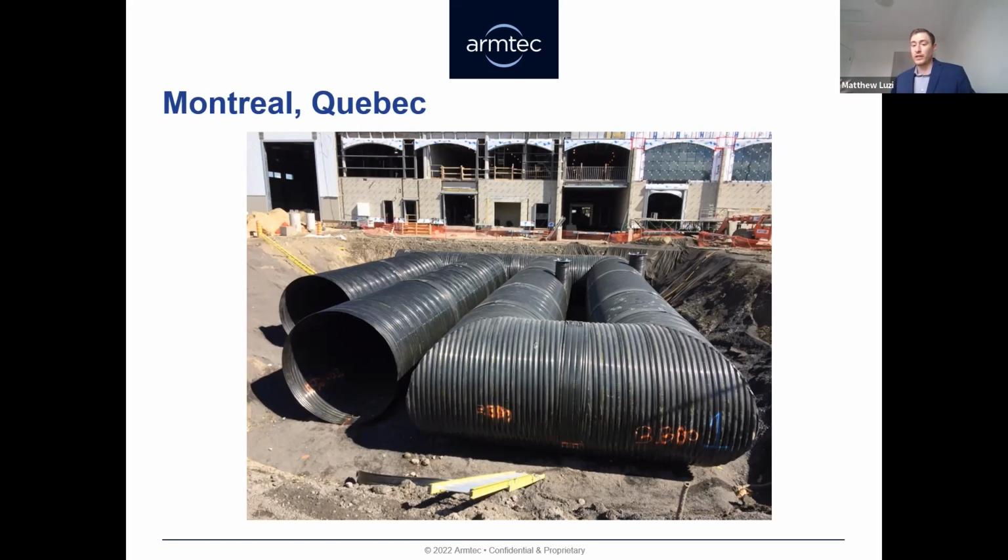So other options were really considered, but because of this ability for CSP to go up to such large diameters, this was really the best way to reduce footprint, not having to layer any rows of chambers or any sort of other alternatives that may have been also considered.